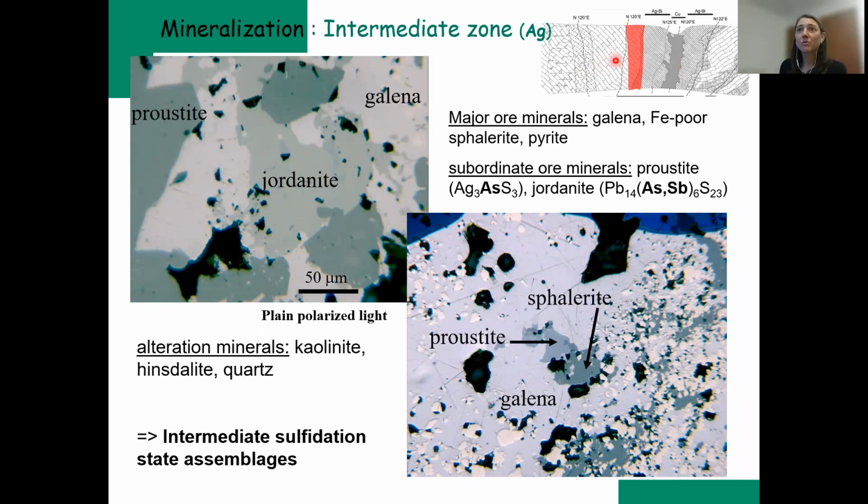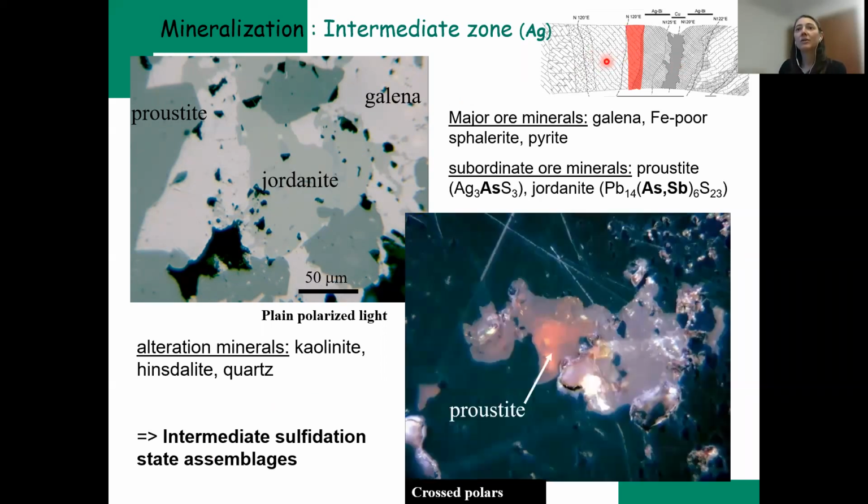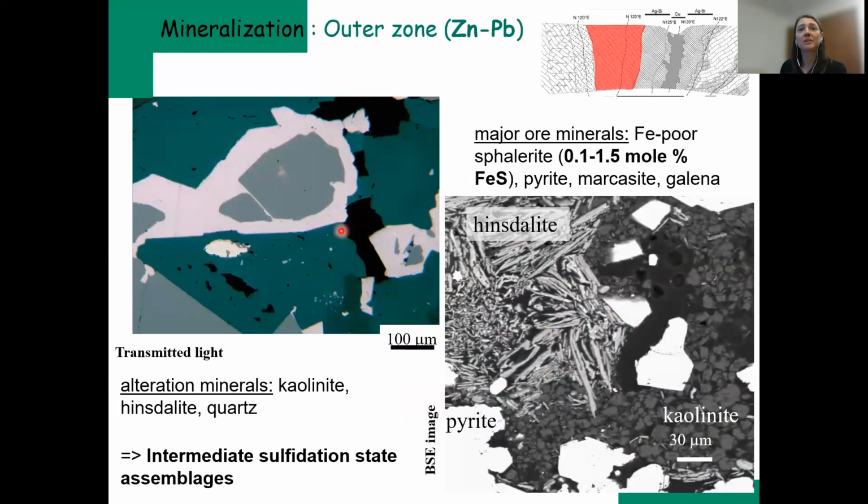So now we're going to go more external or outwards, and you're going to see this is prostite in cross polars. You're going to see that the mineralization is changing a little bit with iron porphyrite, and look here, the iron content, it's 0.1 to 1.5 mole percent FeS. In the other one, we had like 30 to 10. So it's an order of magnitude less.